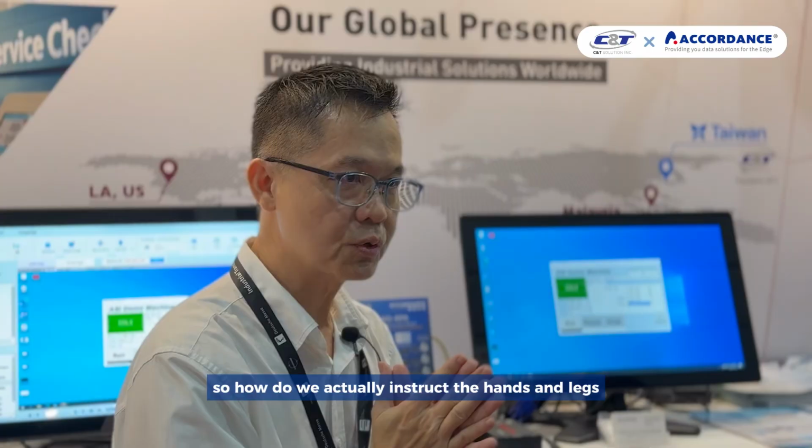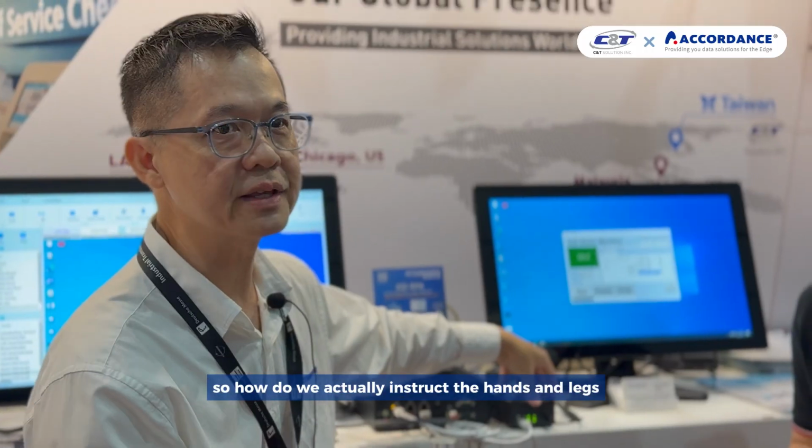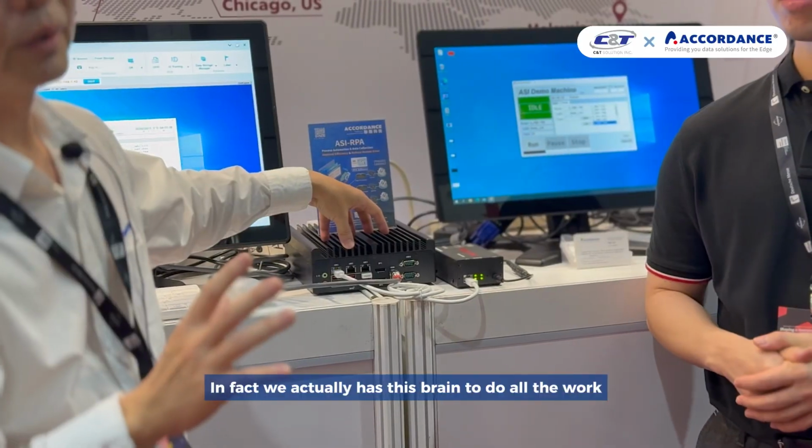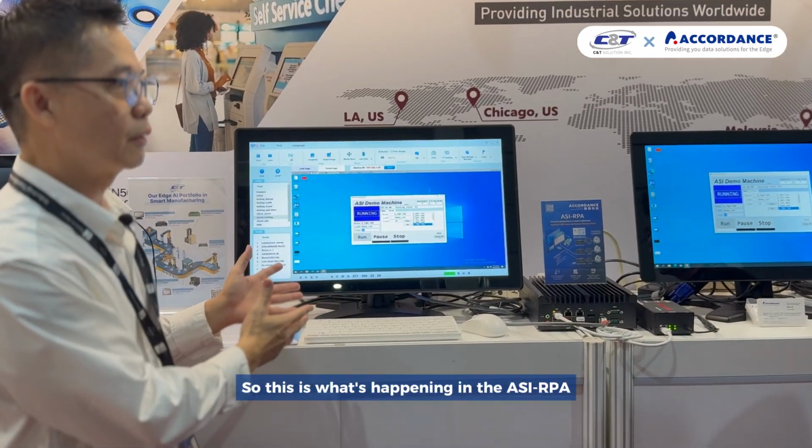Then the next question you might ask is, how do we instruct the hands and legs and the eyes to move around? In fact, we have this brain to do all the work. Then you might ask, how does the brain work? We need to discuss with the operator how they key their information into the tool machine to run it. All of this is coded right over here. So this is what's happening in the ASI-RPA. That is all what's happening in the brain of the robot, in short.